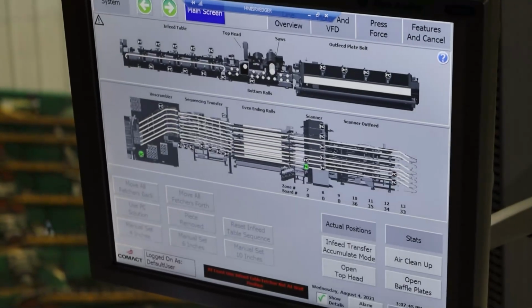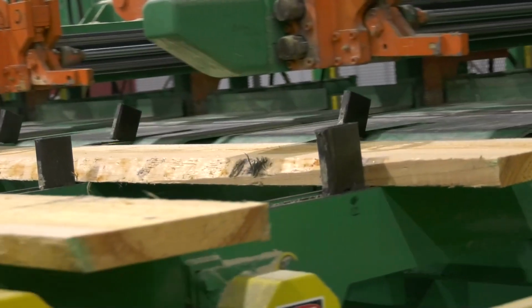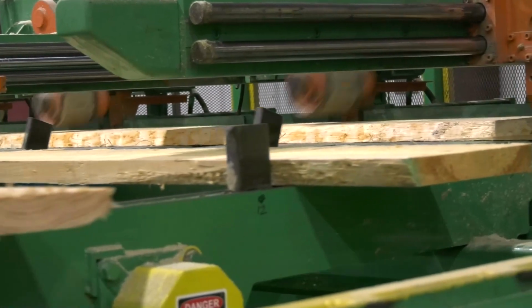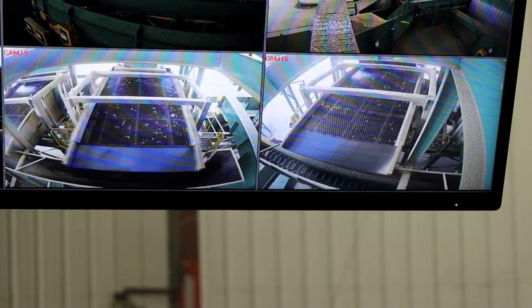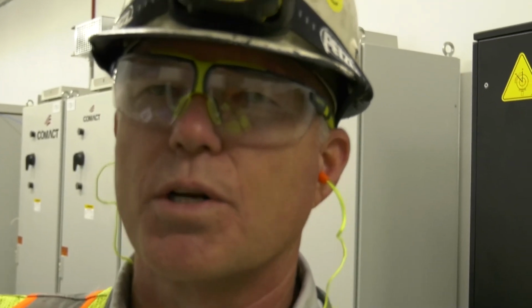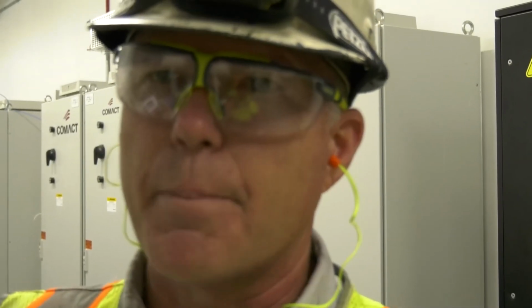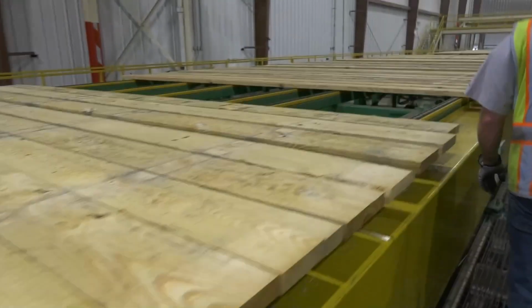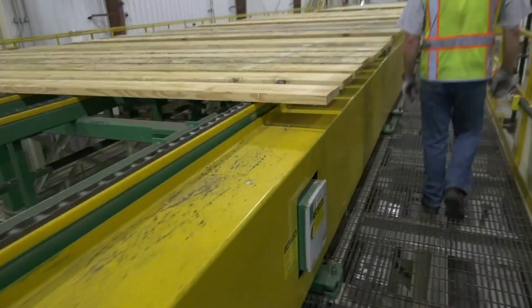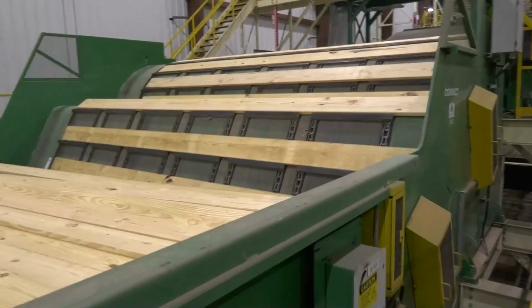Well, what it's deciding now is whether it wants to trim it to length, and it might even drop it out. Like I said, there could be half of the board that's one product and half is another because it gets narrow on the end. So it could let half of the board keep going in the trimmer, and half of it might drop out and go back to the edger. So what it's trying to do is make a trim decision, but at the same time it's trying to decide if the piece needs to stay full length or we need to cut it.